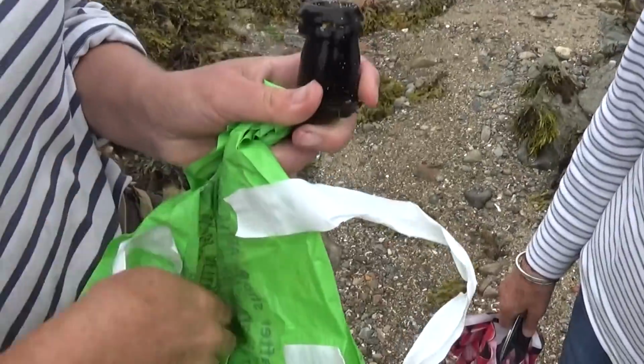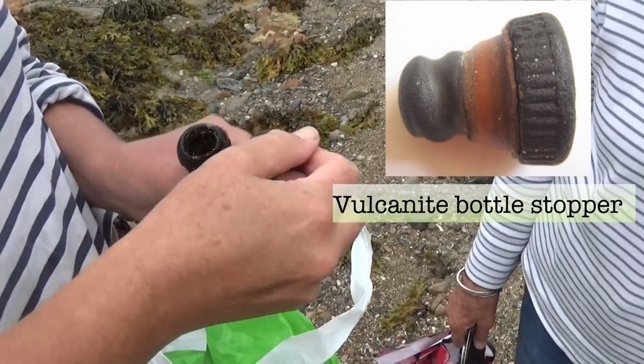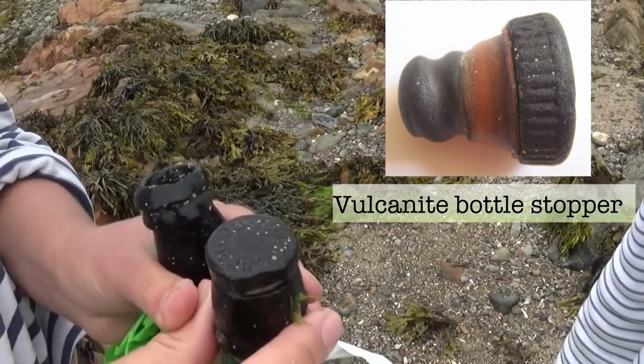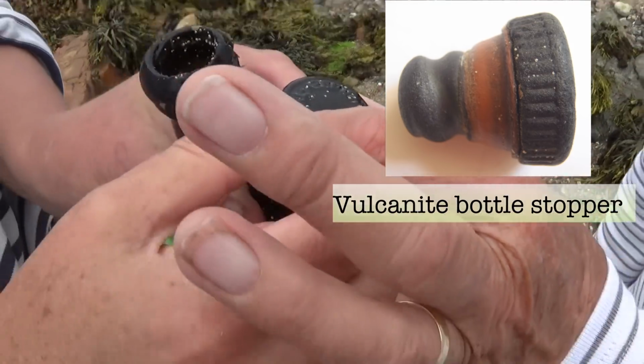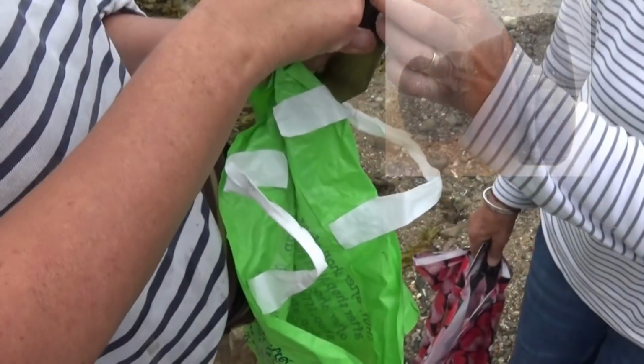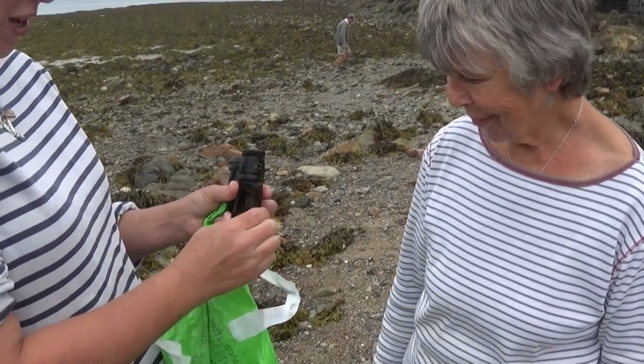Brilliant. And we also found the neck of a bottle with a vulcanite bottle stopper in it. It's got incredible, the name of a Guernsey brewery on it. I think it's Randall's Brewery, yes, which is now gone, but it's a block of flats. But we'll be able to look up the history.